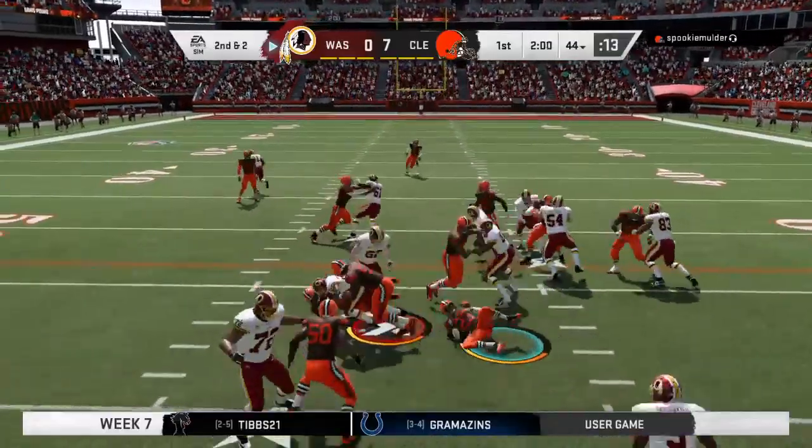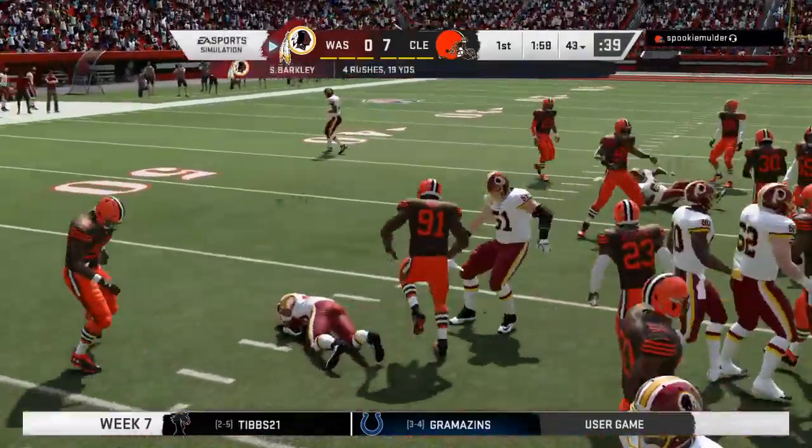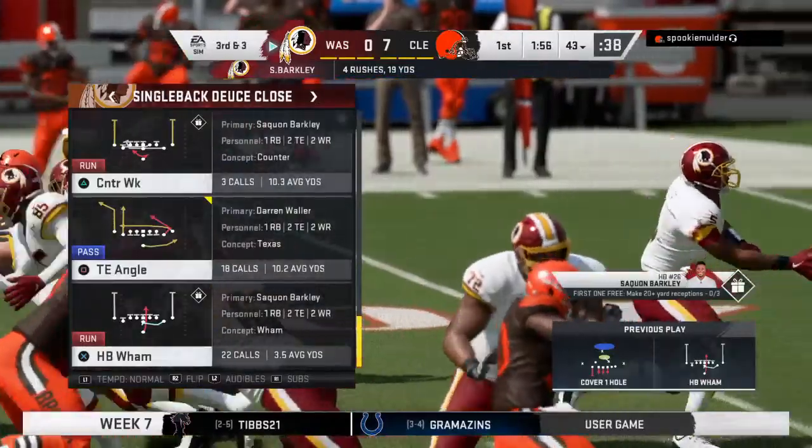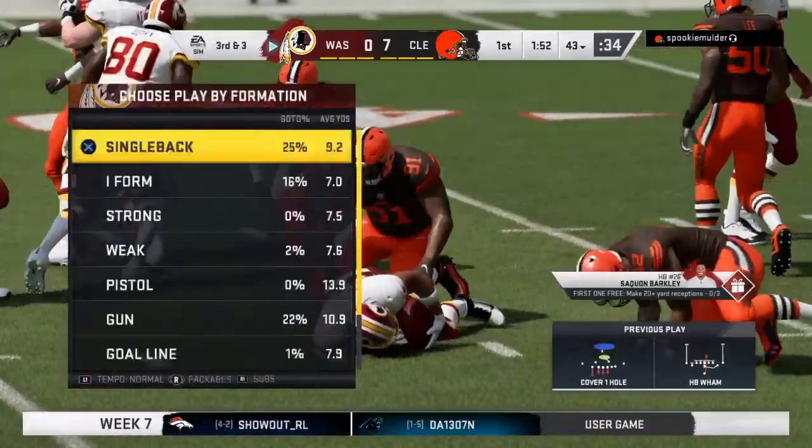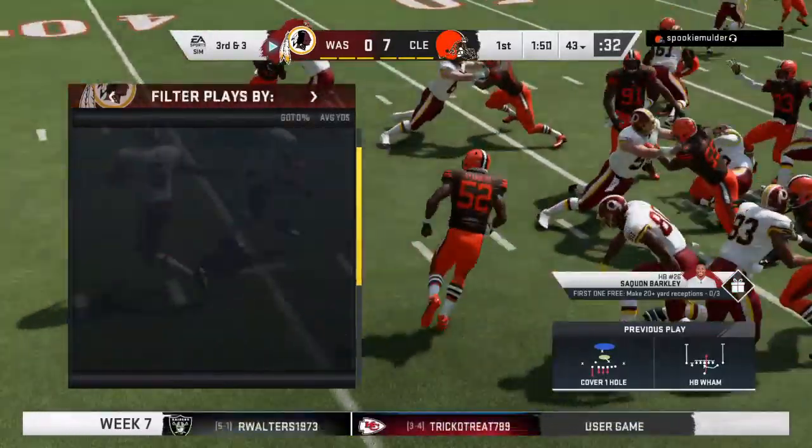On 2nd down, here's Barkley. And he is met quickly in the backfield. Down he goes, folded like a lawn chair. It'll be a loss of 1, and just like that, it's 3rd down.